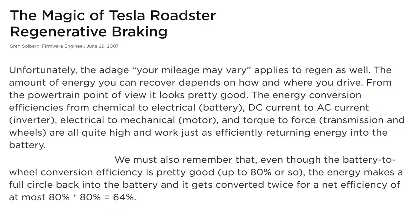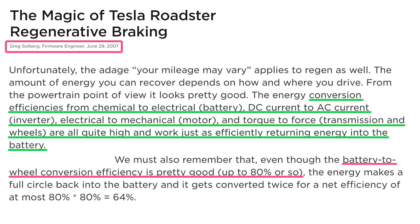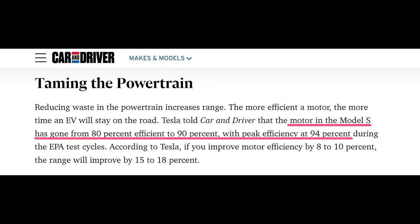Let's start with efficiency. Based on this article by a Tesla firmware engineer in 2007, the powertrain efficiency of the original Tesla Roadster was 80%. This included electrochemical losses in the battery, DC to AC conversion losses in the inverter, electrical losses in the motor, and mechanical losses in the transmission and wheels. This means about 20% of the energy released by the battery was turned into heat energy instead of moving the vehicle forward.